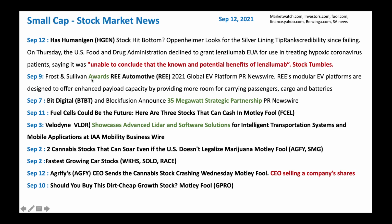And then we got here REE Auto or REE. It's a great EV play here. Looks like they are getting some award here. I think we should look at REE Auto and see if it's worth buying. Looks like they're really doing well by providing more room to carry passengers and cargo batteries.